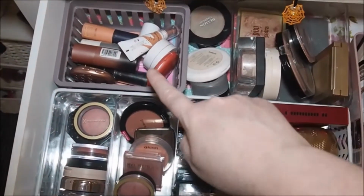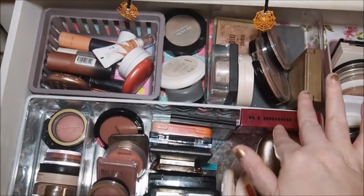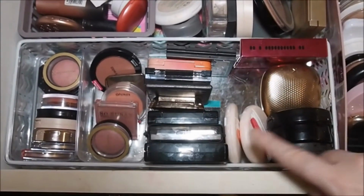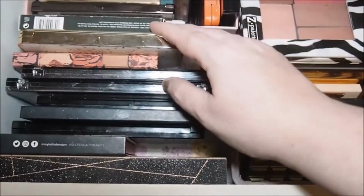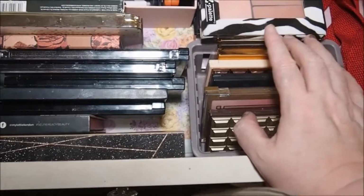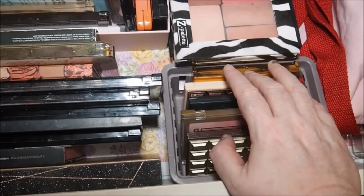So again, we've got cream blushers, we've got some highlighters here. It's like my overflow highlighter tray. The main highlighters are here, and then this big tray is powder blushes. Right, and then we've got some highlighters here, because I just don't know whether to pull a highlighter palette. I know we've got 2 there. Yeah, I think we should.